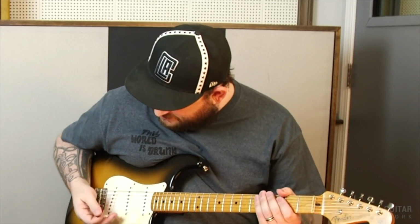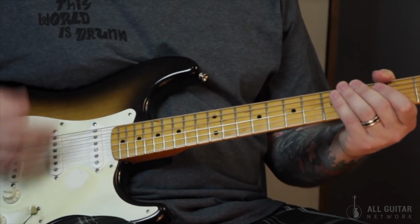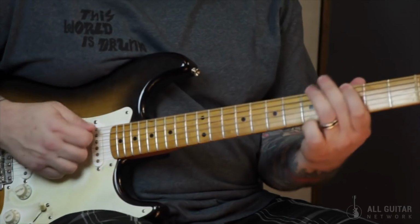So here it is straight into the amp. It's 57, so it's an alder body with a maple neck, V-neck, and all that. It's just a really, really special Strat. This is what it sounds like.